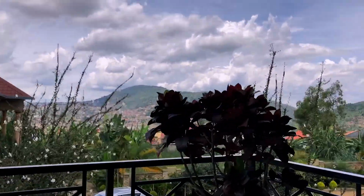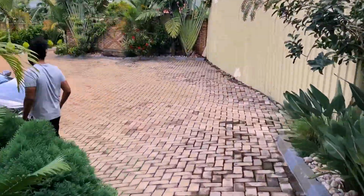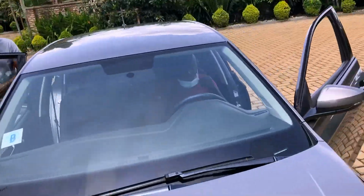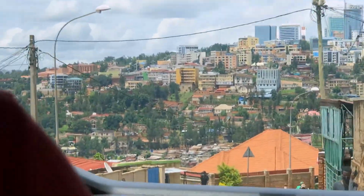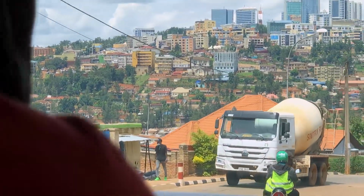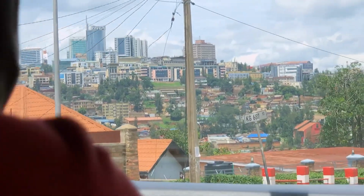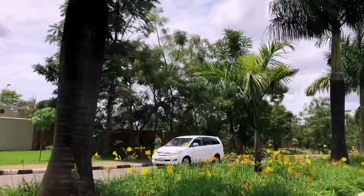Welcome back to Anton's class, everyone. This is the beautiful Kigali, and today I'm going to be taking you guys on a little adventure to Kimironko Market. Kimironko Market is a famous bustling market here in Kigali, Rwanda, and I would like to show you guys what it's like. You can see here how beautiful Kigali, Rwanda is. There's always a view from almost anywhere in the city. That's downtown, what you're seeing there. And we are leaving Gisozi sector and heading to Kimironko.